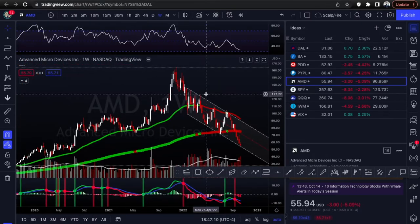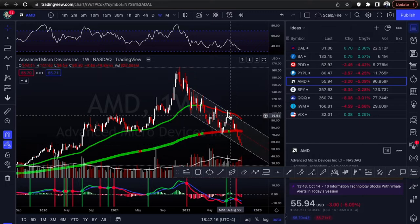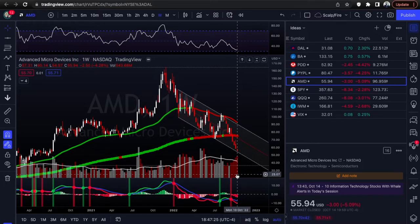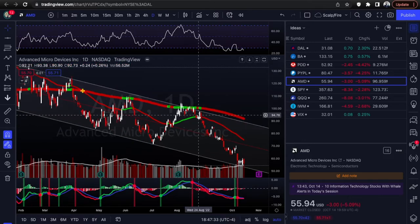AMD, another down channel play. It's another counter trend. You can see on the weekly, you got a clear down channel, finally testing the bottom after just brutal selling. You got a pretty high spike in volume here. One could argue maybe that, you know, once it gets down here, it shows volume is peaking a little bit. So could be buyers finally showing up, or it could just be strong sellers.